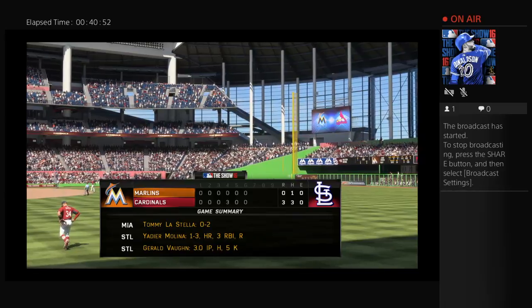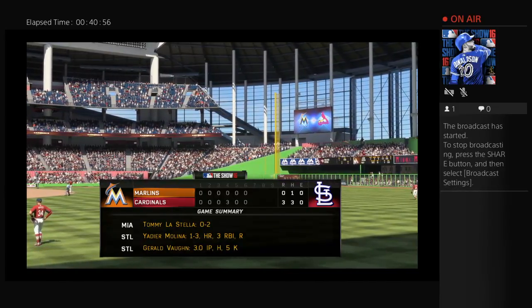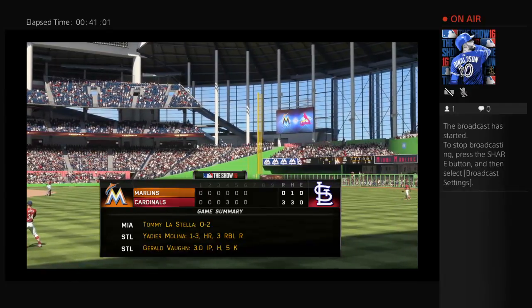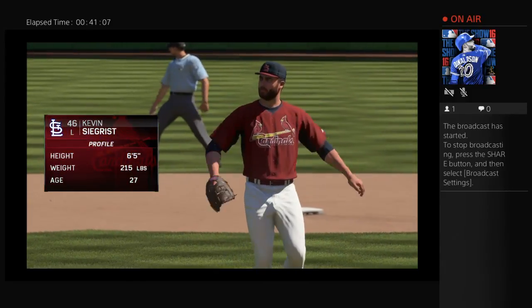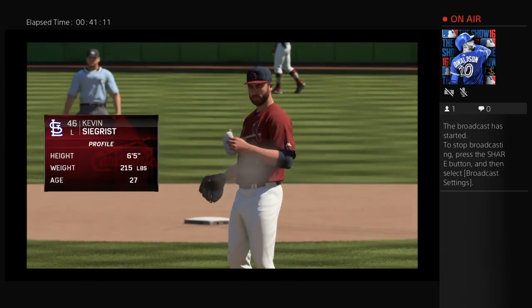Welcome back to South Florida. Seventh inning upon us with the Cardinals out on top, and it's time to check out the game summary to see how we got here. Kevin Siegrist is on the mound now as he'll take over to start inning number 7. Kevin Siegrist.